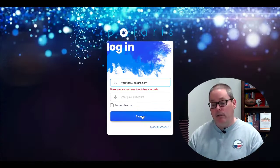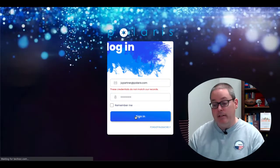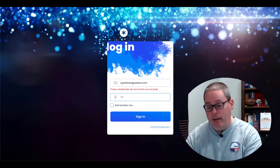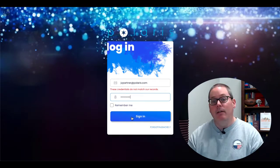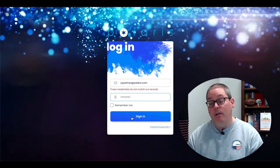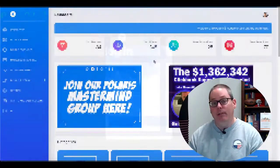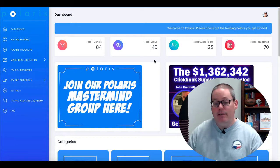So I went back, clicked sign in again, went ahead and entered my password. Lo and behold, it wasn't fixed. So what did I do? I went out and I actually found the JV document with the same JV access that he gave everyone for free, and I was able to log in. So here you see inside of Polaris.